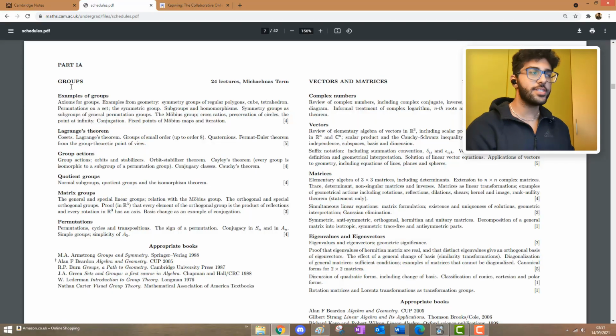So the very first course, groups. I know about groups of people, I don't know about groups, so I'm not really the guy to talk about it. But basically the stuff that you learn is apparently this: examples of groups, homomorphisms, isomorphisms, Mobius group, Lagrange theorem, group actions, quotient groups, which I forgot what that is, matrix groups, permutations, and stuff like that. So that's all the content that you learn in group theory.